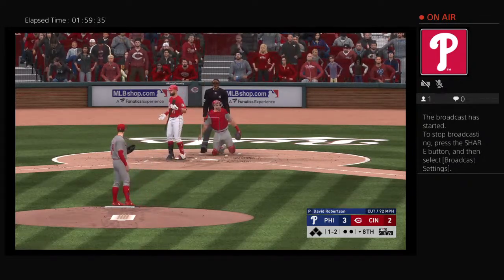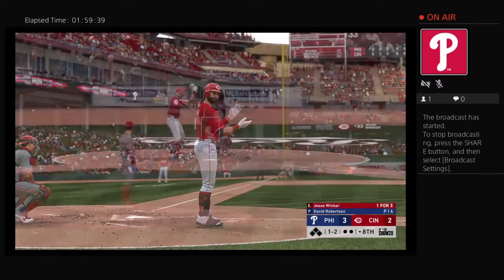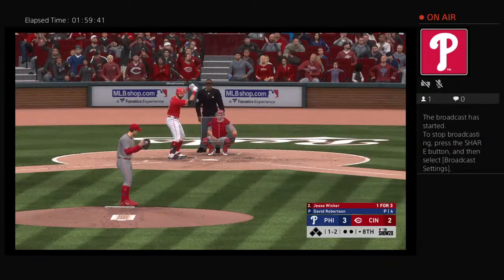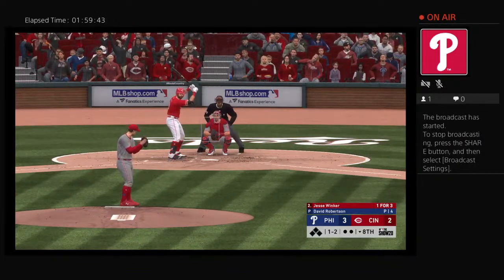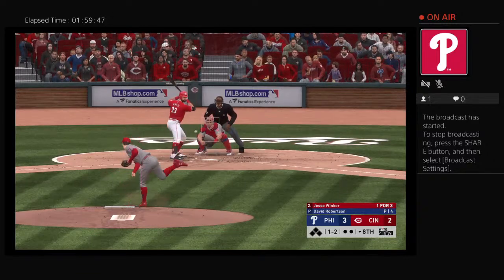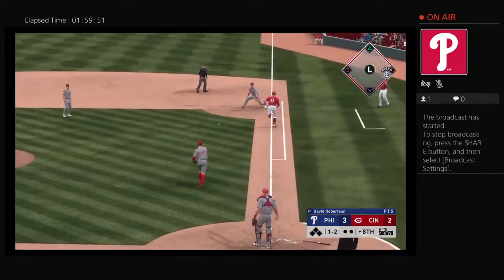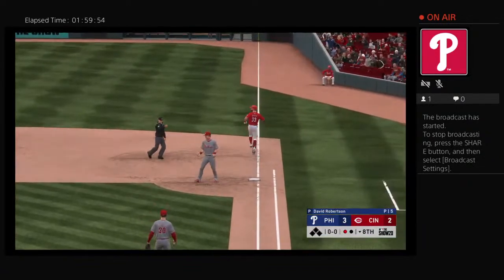Neither guy willing to give in, and the at-bat will continue. Now another 1-2. Big swing, but a little dribbler here to the right side of the mound. And a good throw gets him, one gone.